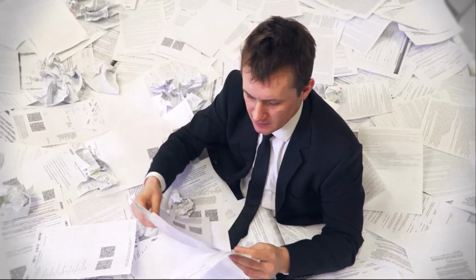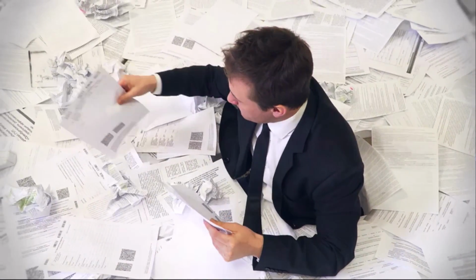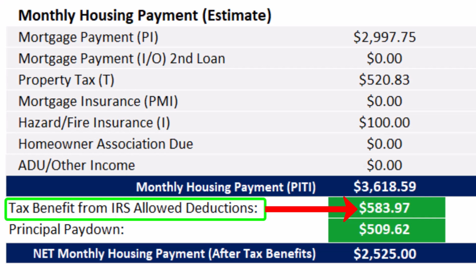It is important to note that everybody's tax situation is unique and different, and the amount of tax savings will vary depending on factors like your income, deductions, and specific rules and limits set by the IRS. Consulting a tax professional or using tax software can help you maximize your deductions and determine your actual tax savings. So to summarize, when you buy a home and utilize these IRS allowed deductions, you're essentially leveraging the tax code to your advantage. You're reducing your overall tax liability, and you're keeping more money in your pocket. And during our Zoom presentation, I will show you what these numbers look like for your purchase scenario.